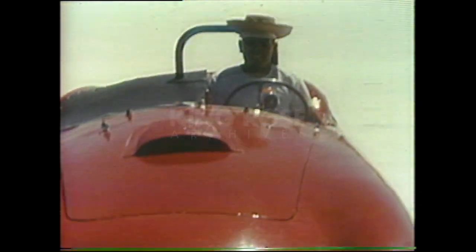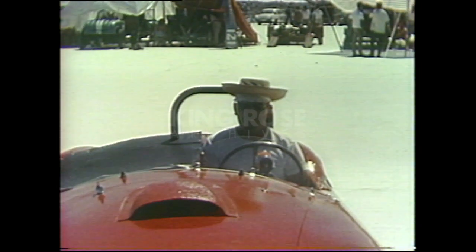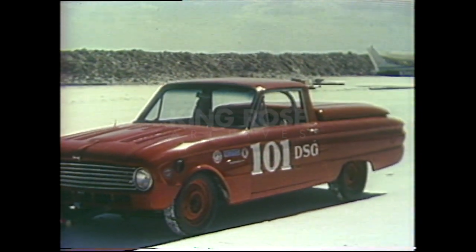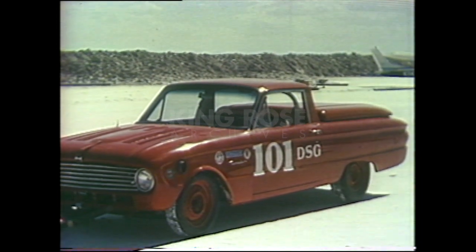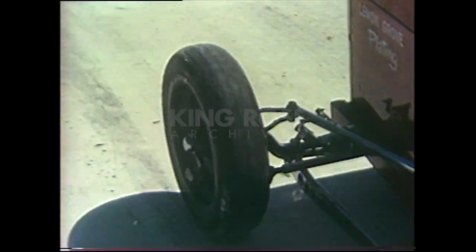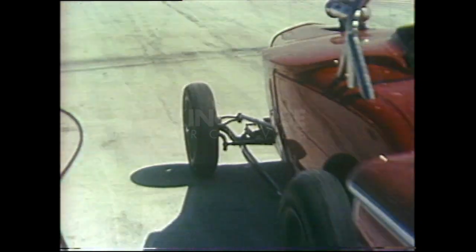But some things never change. Hack Miller still believes a pointed nose is the answer, and he may be right. He's still setting records. Big Bill Edwards still likes to make trucks go fast. He's got this one up to almost 180. And they still have high-boy roadsters. And do they run? They've got them up to 222 miles an hour now.